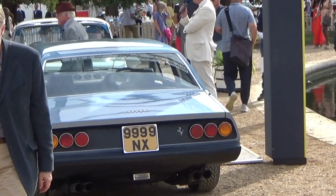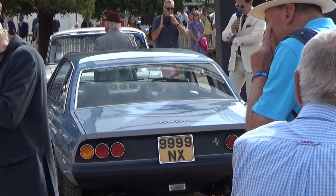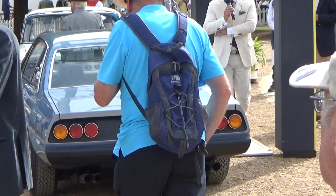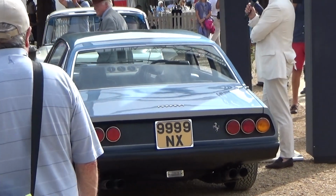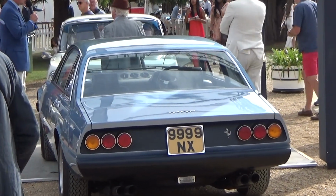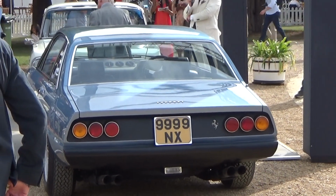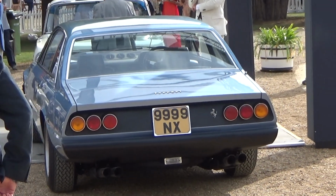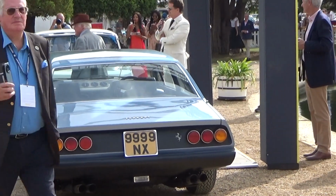The Ferrari is, I think it's fair to say, 100% utterly original. It has never been restored. It has never had any paint on it. 25,000 miles on the clock, I believe. It still has all the original paperwork, the warranty cards, the toolkit. It still has the original oil can that it came from the factory with. So both cars are absolutely fabulous. The judges really, really battled between the two.